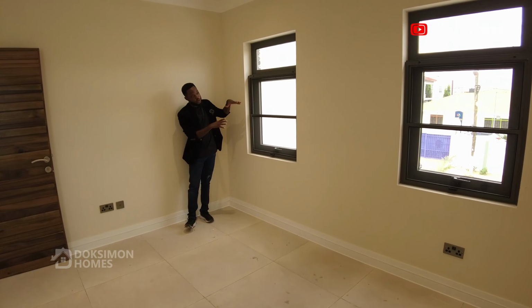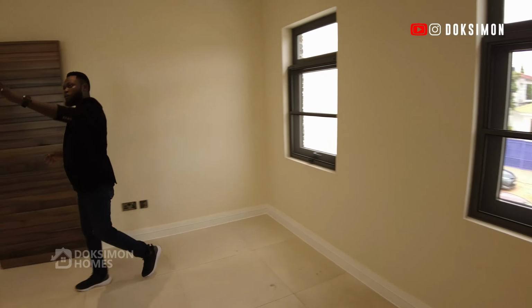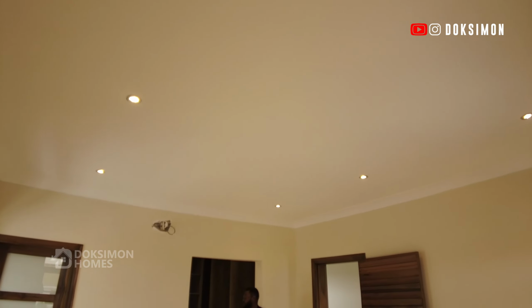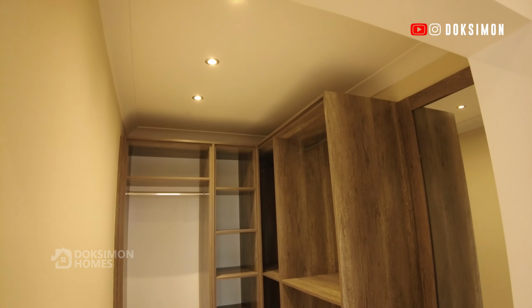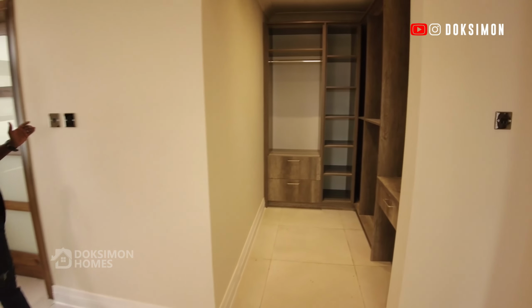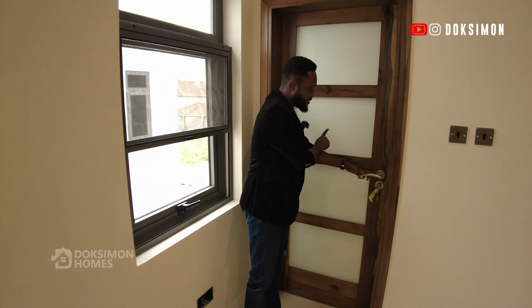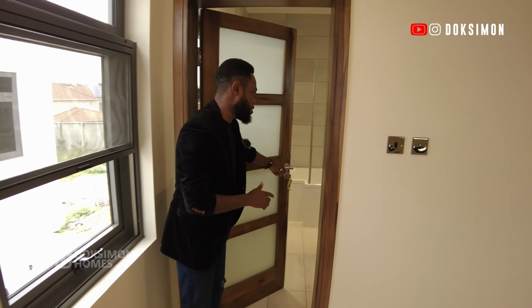You've got two windows on this side, bringing in natural daylight, and of course you have it on the other side. The ceiling is almost all the same. You've got recessed light all around it with corner moat at the edge of the ceiling, and that's a very beautiful thing. On this end, you've got your mini closet. And then on this end, you have this opaque panel door that grants you access to your master bathroom.